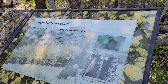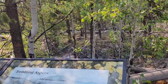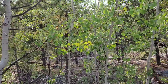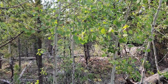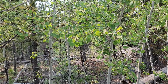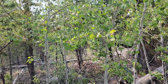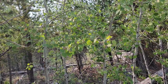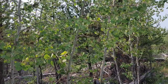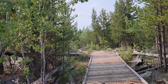Just when I asked the question, the self-guided tour answered, "They're trembling aspens." So they're all connected together underground and are clones of each other. So aspens don't grow from seeds very often, but they spring up from the roots of their parent tree, and they're identical clones. So cool.